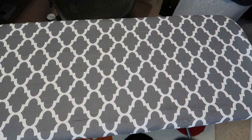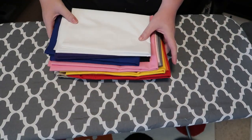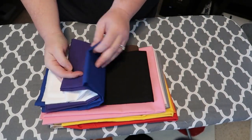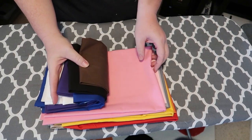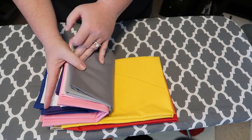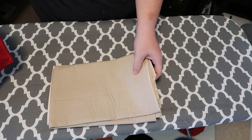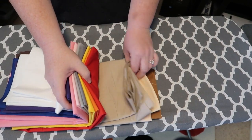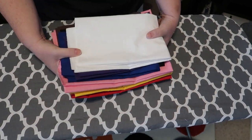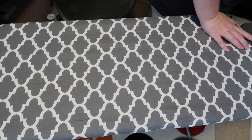And then I went through and just got some solid colors, because you're going to need solid colors in this. So I got white, dark purple, regular blue, black, brown, pink, light gray, dark gray, yellow, orange, red. And then I got some different skin tone colors for, you know, the princesses and such that I'll be doing. Sorry, that's my computer telling me something's ready.